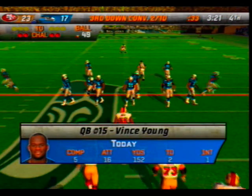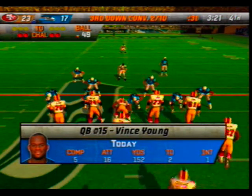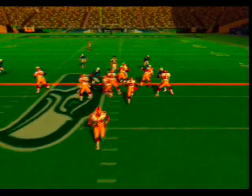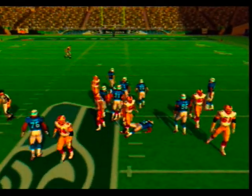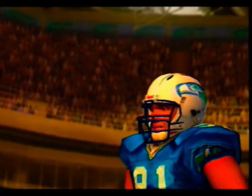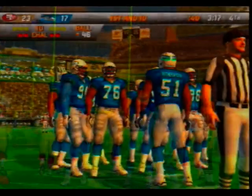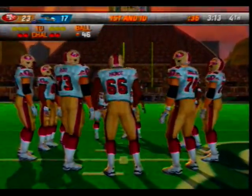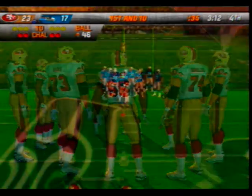Eighth play of this drive. Ball on the 49-yard line. The Seahawks line up in a 4-3. And up to the tailback. Number 92 is there for the tackle at the 46-yard line. They're putting together a nice drive here. And they're frustrating this defense in the process. Two times they've converted on third down.